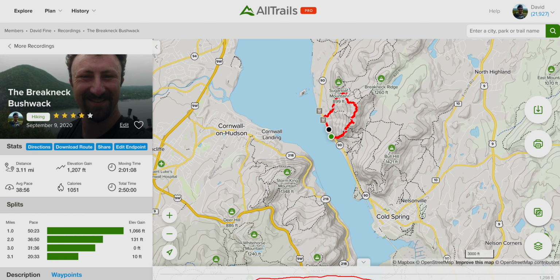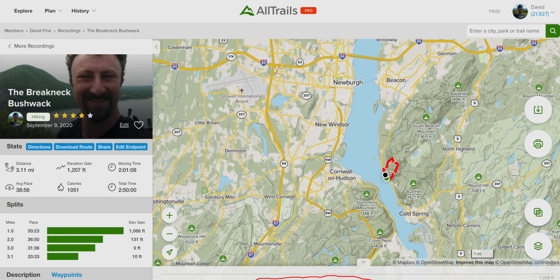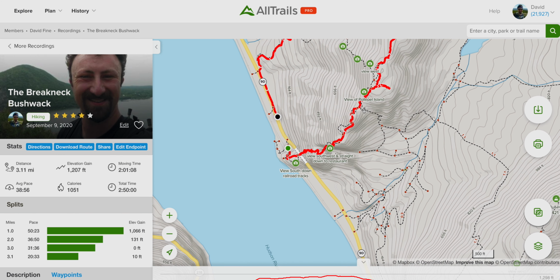Of course, you could just continue straight into the Hudson Highlands State Park towards the higher points of Breakneck Ridge, and if you have the energy for it, you can even wander all the way through the park to the town of Beacon and beyond. I'd personally avoid backtracking down the initial ridgeline, but it is an option if that's what you'd like to do.